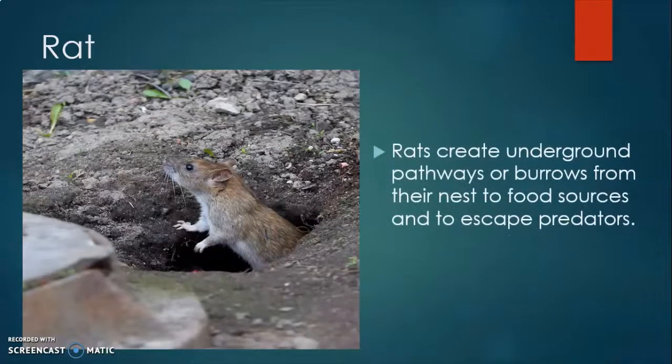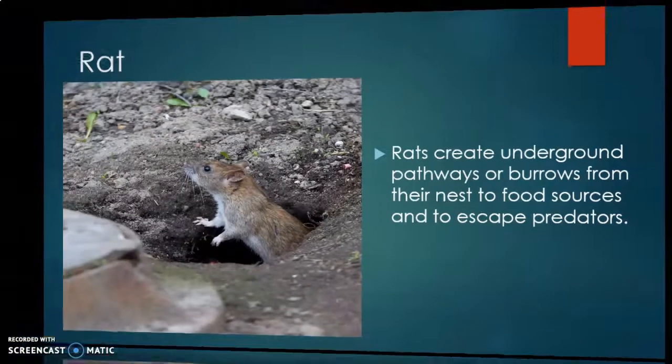Now, rats create underground pathways or burrows from their nest to food sources and to escape predators. So not only for storing food in their nest, they also use it to hide or to escape predators. Okay? All right.